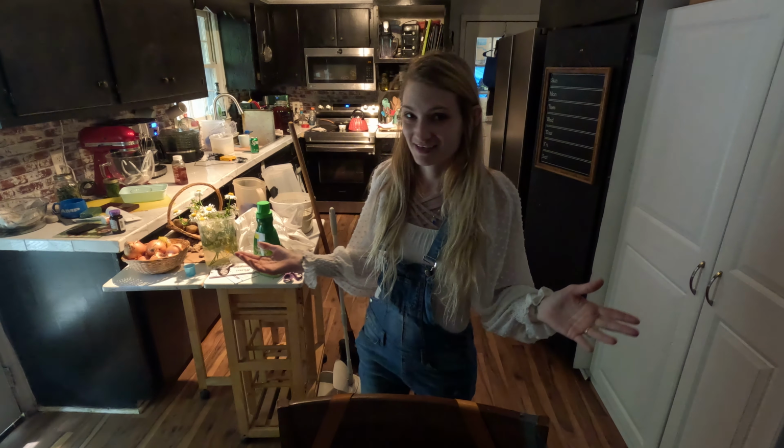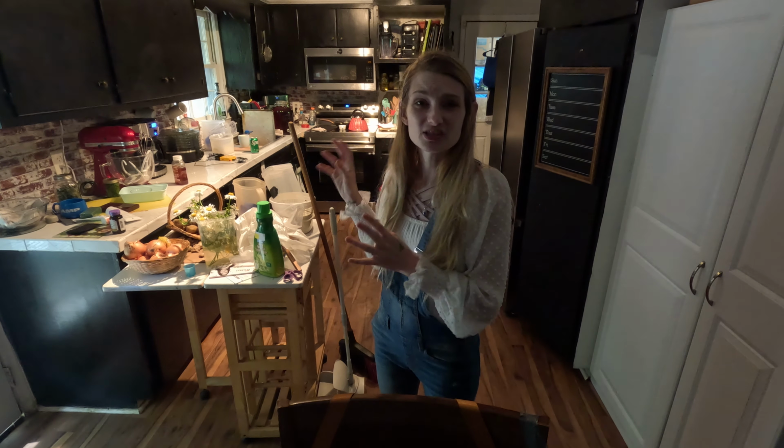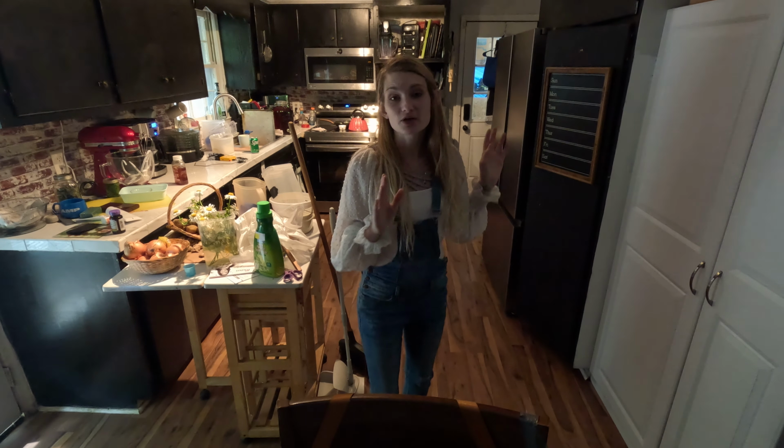As you can see, it's not in good shape. Things have just kind of cluttered and just been put in here. So tidying up today, that's the plan. I need to go through all the food.